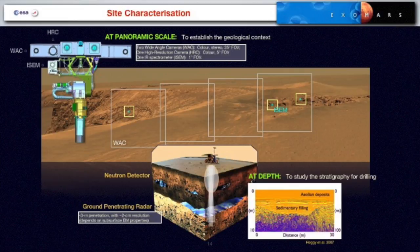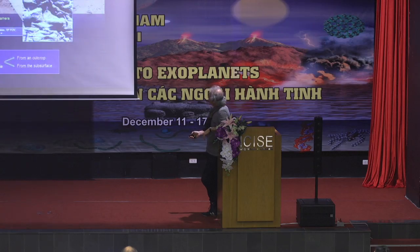The point spectrometer, which is named ISM, is made by the Russians at IKI, and all the rest here is made in Europe, both by England and Germany. It's a highly cooperative venture, and you will have the capability to make that sort of scope here in almost real time if we need, both for locomotion and for science. Again, I go rather fast. If you have any question, of course, please just ask.